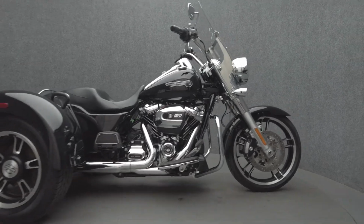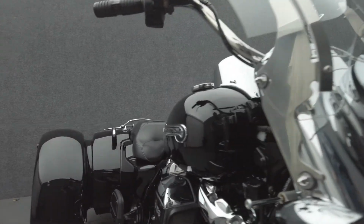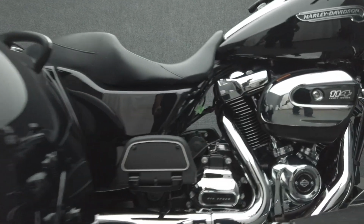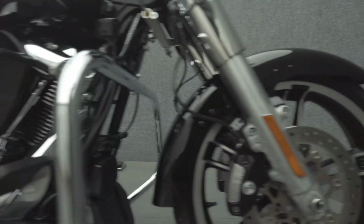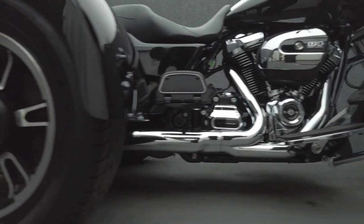This 2020 Harley-Davidson Freewheeler with 4,593 miles passes New Hampshire State inspection and runs well. It comes equipped with ABS and cruise control. It's been upgraded with Reinhardt 3.5-inch slip-on mufflers, Harley-Davidson Kahuna grips, a luggage rack, engine guard, and front turn signal trim. The Freewheeler is a straightforward trike that travels lighter than the Tri-Glide but still offers power, comfort, and stability.